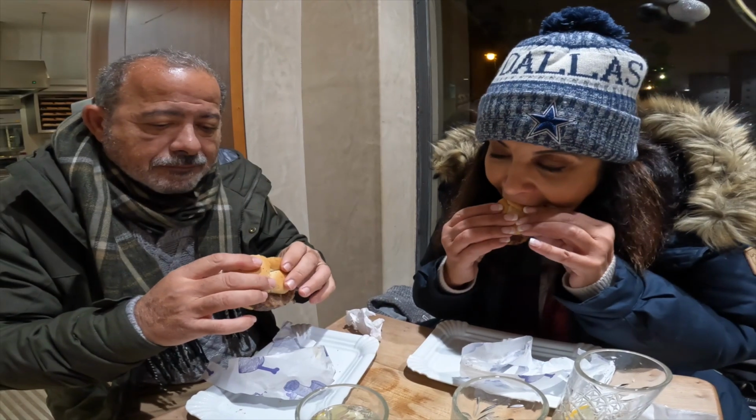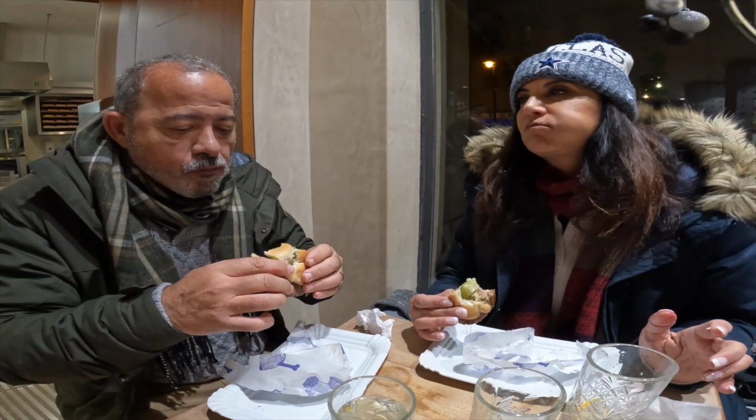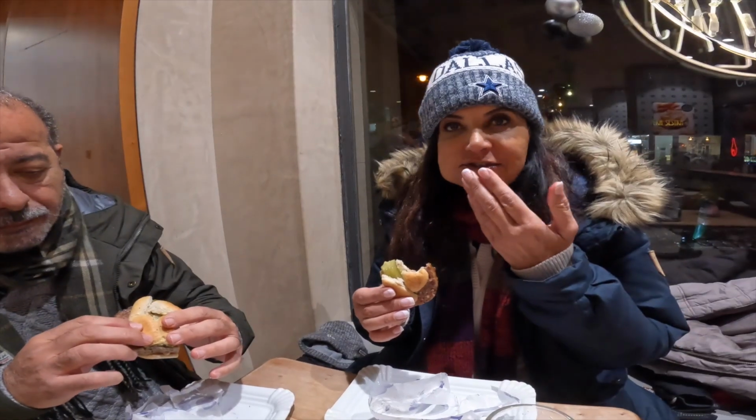About 80% of beef and 20% pork. There's some pickles, homemade mustard. How is it? I taste the mustard. Is it good? And the meat's very tender and juicy.